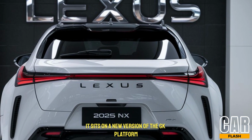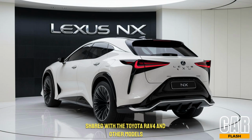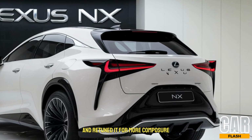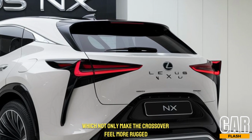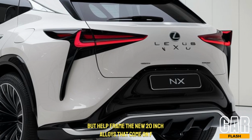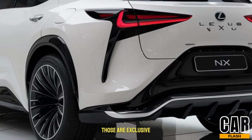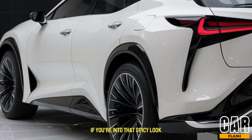It sits on a new version of the GA-K platform, shared with the Toyota RAV4 and other models, but Lexus has stiffened it and retuned it for more composure. The wheel arches now get squared-off edges, which not only make the crossover feel more rugged but help frame the new 20-inch alloys that come on F-Sport trims. And yeah, those are exclusive matte graphite with the red center cap if you're into that spicy look.